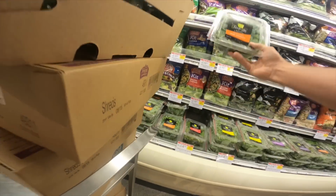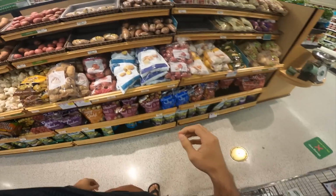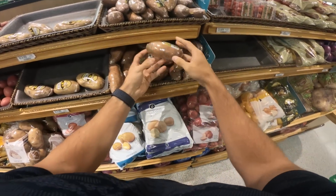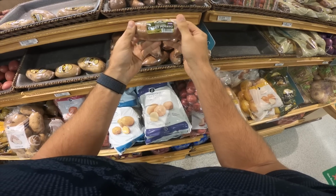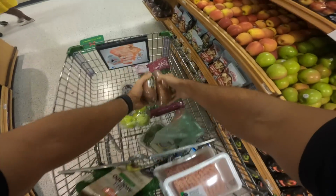I also always try to get some kind of spinach or some kind of green fresh veg to throw in anything. And now sweet potatoes. Sweet potatoes are an amazing carb source. They're super low calorie, high volume, very filling. And these right here are microwavable, so you just toss them in the microwave and they're good to go.